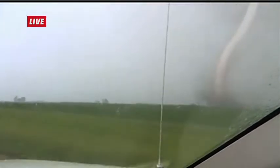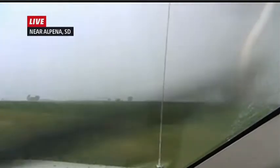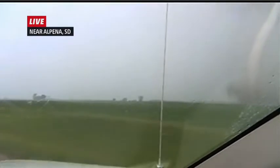Are we killing the next break? At this point, earlier, it was a nice stovetop tornado. And this one is looking a little bit more, maybe not as strong as it was earlier, but still strong enough that it's throwing some debris around. So take this one seriously.